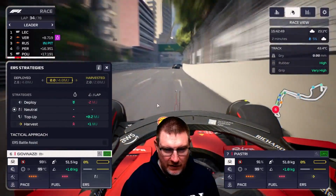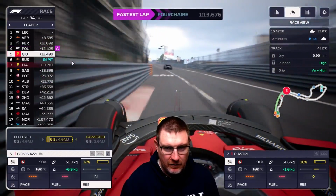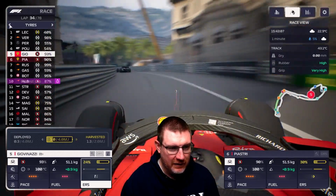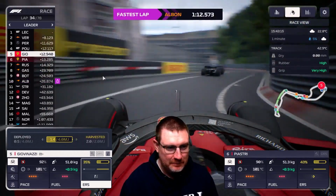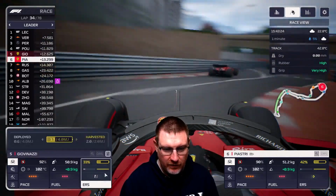Russell's in the pits. Now, have we done enough to undercut Russell? We've done a... Well, so Pourchaire's done fastest lap. Is he? He hasn't stopped, has he? How has he done fastest lap on old hard tyres? I mean, that's pretty impressive, let's be fair. But both cars have now jumped George Russell. So that's good news.